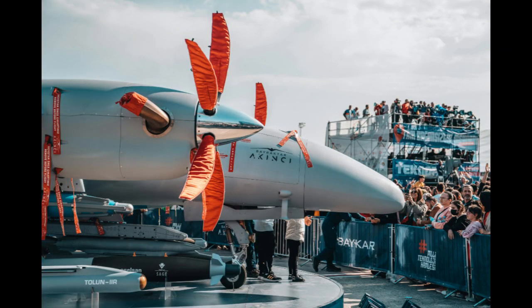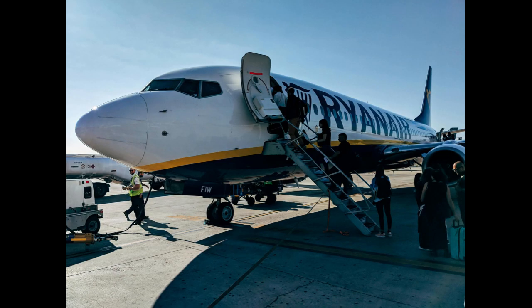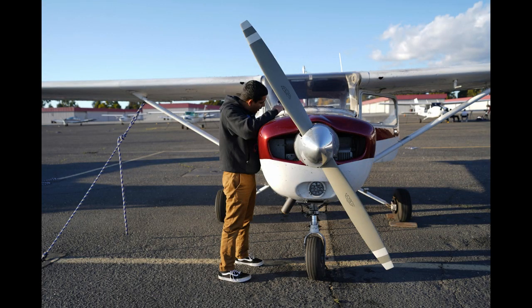11. Continuous improvement. Continuously evaluate and improve your operations, services, and customer satisfaction levels. Stay updated on industry trends, technology advancements, and regulatory changes to adapt and grow your aviation business effectively.